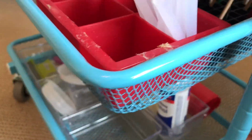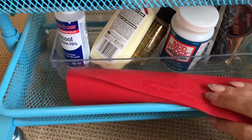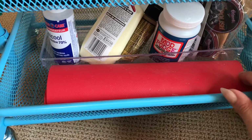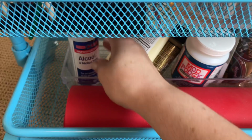On the other side, I have my silicone mat. This here I use when I'm using anything that's hot glue related. I don't want to burn my table or my fuse tool when I'm running it across. It makes for a really smooth transition and closure of plastic.